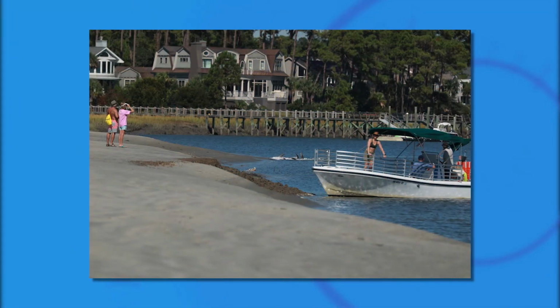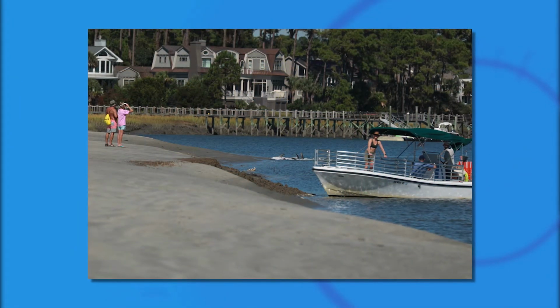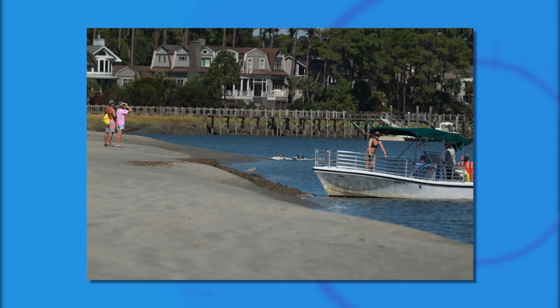So it's this unique feeding behavior where dolphins essentially trap fish against a substrate, whether it's a sandy bank, a mud flat, a marsh, and they essentially push those fish onto the bank. They strand themselves momentarily, grab the fish, and then wiggle back into the water. And it's rare, it's definitely localized, and it's an amazing sight to see.